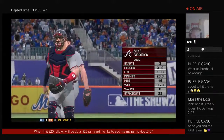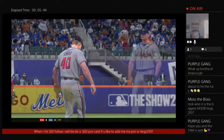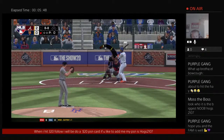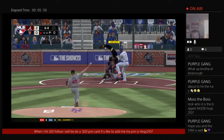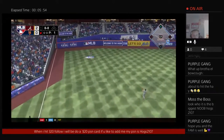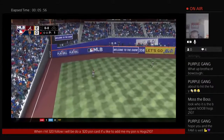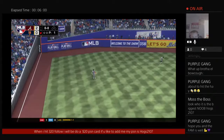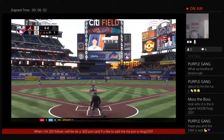Mike Soroka, the right-hander from Canada, will be the starting pitcher. What do we need to know here, Danny? Boy, he was awfully good in this last one, only allowing 2 hits and pitching deep into the game in his last start to pick up the win. It'll be interesting to see if he can do that in back-to-back outings. There to handle it is Ozuna, and there's one away. Oh, thank you.